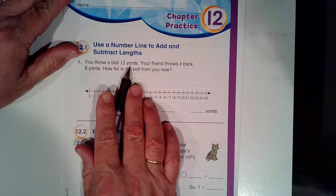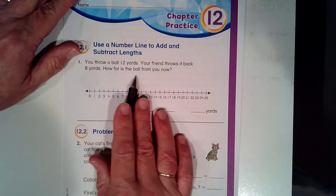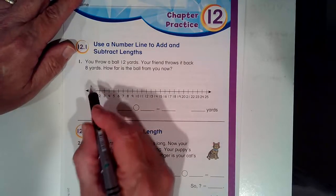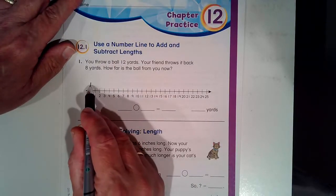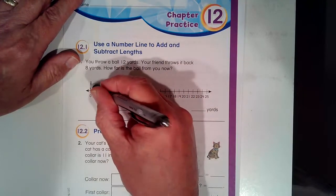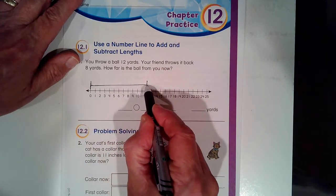You throw a ball 12 yards. Your friend throws it back 8 yards. How far is the ball from you? So it says you throw the ball 12 yards. So we start at 0 and we go all the way up to the 12. You throw it and it goes 12 yards.